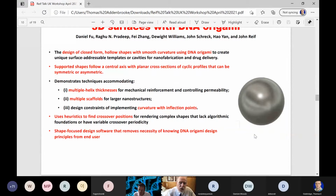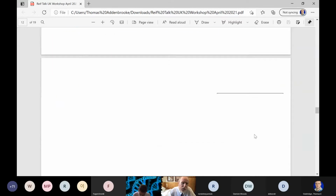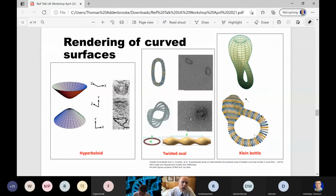And going to the next slide, there would be a 3D CAD input to the system. So it might be, for example, something you produced, and then the software produces essentially a mesh design, and then it does the lambda sequencing and staple routing, and then synthesis. But you can also specify thickness. Going to the next slide, we've done a number of demonstrations in collaboration with Hao Yan's institute and lab.